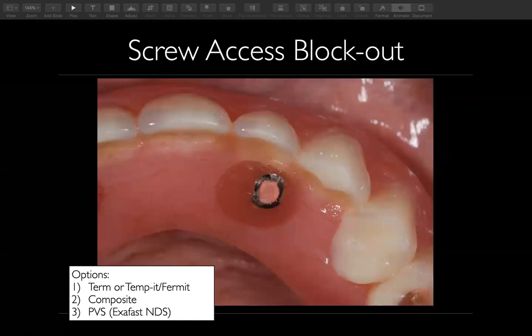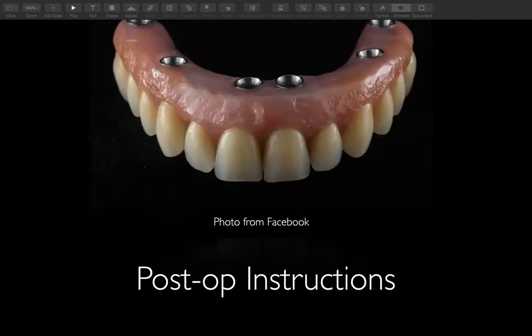It's hard to do it that day, right? Because they're numb, they've been in the chair all day, they've been laying back, so we want to get it as close as possible, if not exact. But if we can't, that can be done at a later point.